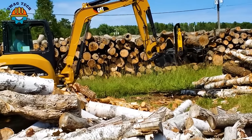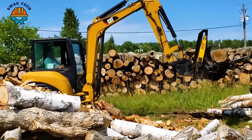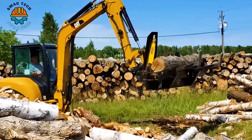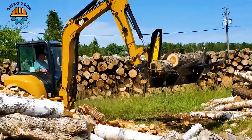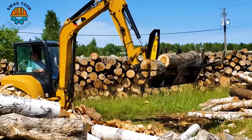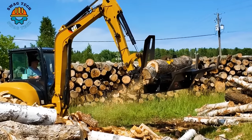The Halvorsen HWP 120 firewood handling attachment works on many machines, including mini excavators. It's great that the Halvorsen HWP 120 can pick up wood, cut it, and safely separate it all from your cabin.